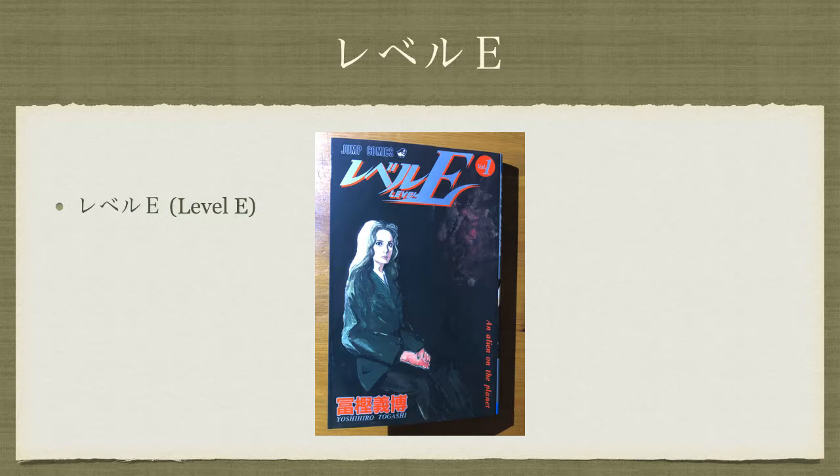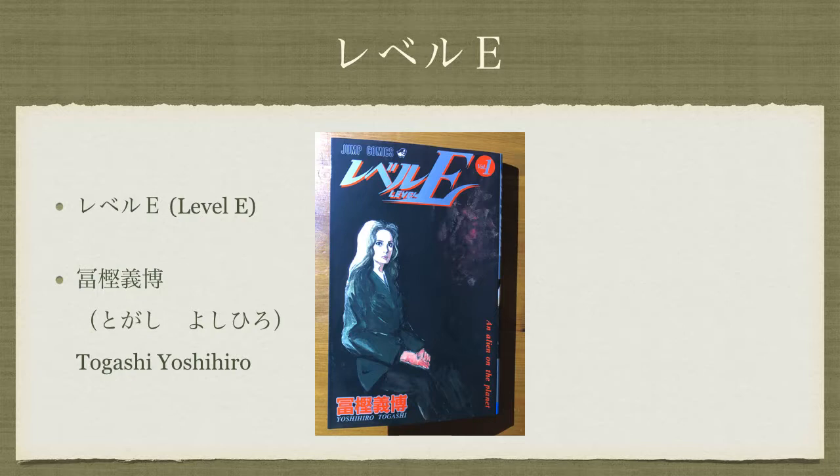So this manga is by the author Togashi Yoshihiro. Okay, so Togashi Yoshihiro, if you know the manga YuYu Hakusho and Hunter x Hunter, it's by the same author. So Togashi Yoshihiro also did Yu Yu Hakusho and Hunter x Hunter. And this is the publisher's Jump Comics, okay?